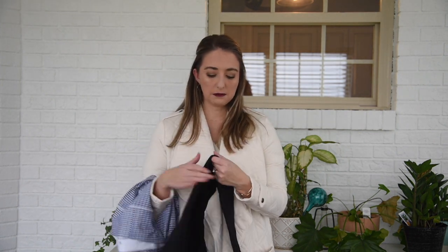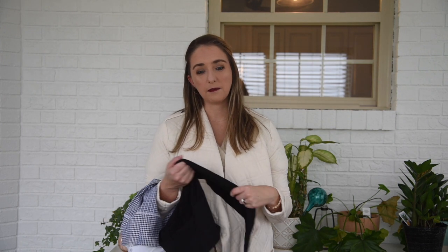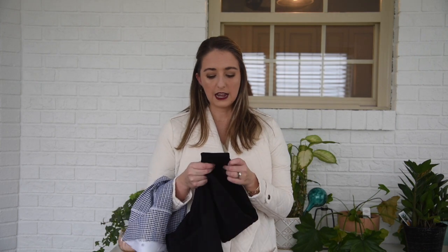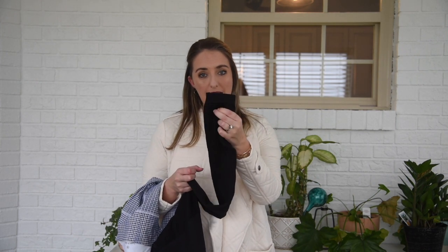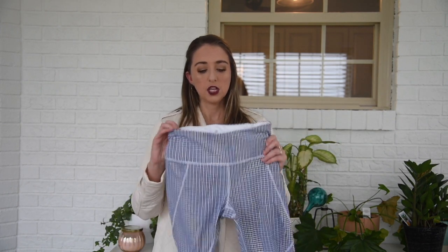And this texture isn't my favorite because it can be plucked up pretty easily. I think I prefer the leather or something a little bit more durable on the outside, as well as a wider ankle band. These are a no for me. Next up, Sweaty Betty leggings.